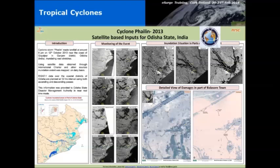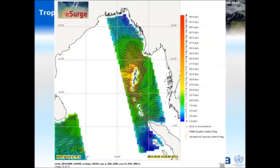But this kind of information, if it can be got out in near real time, as fast as possible, available to the disaster managers that are actually on the ground, can really make a big difference. They can see immediately where the problems are and start to actually deploy help and resources to resolve the situation. Scatterometry, this is from the eSurge website. This is the kind of information you can bring up very, very quickly.